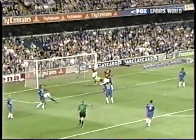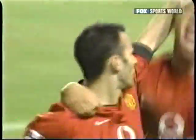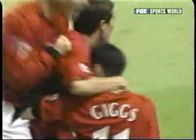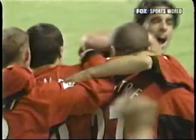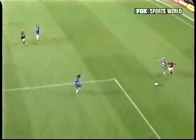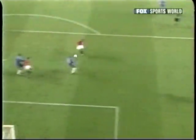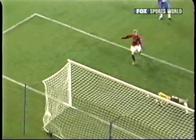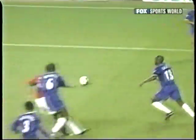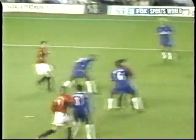Here's Sylvestre. Good pullback and a great finish. Ryan Giggs brings Manchester United level. Superb goal, and it's been coming. It really has been on the cards right from the start of this second half. Wonderful run by Sylvestre, and the finish was absolutely immaculate from Ryan Giggs. And Manchester United's two wide players, Beckham and Giggs, have weighed in tonight with wonderful goals.